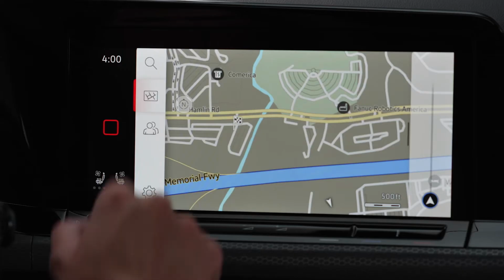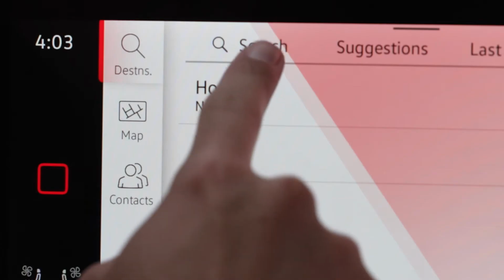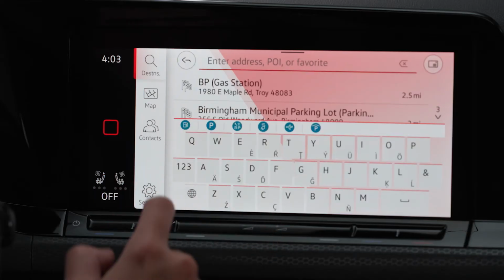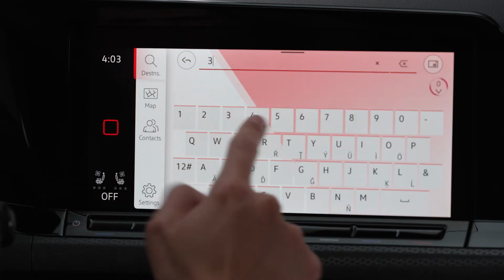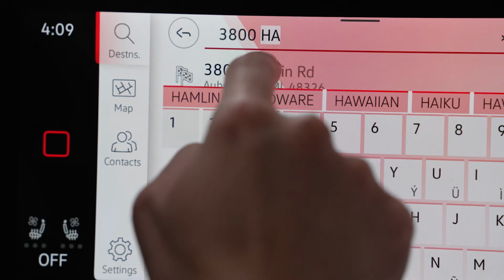Tap the destination icon to enter new destinations, find recently entered destinations, or saved favorites. Use the Search tab to enter a specific destination by address or name. The list will populate with known locations, refining the results as more data is entered.